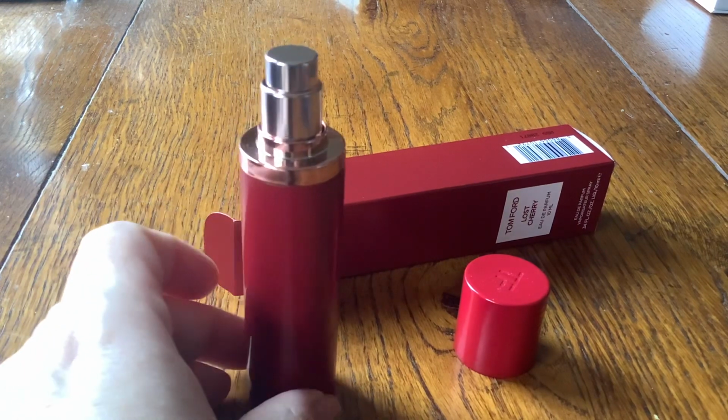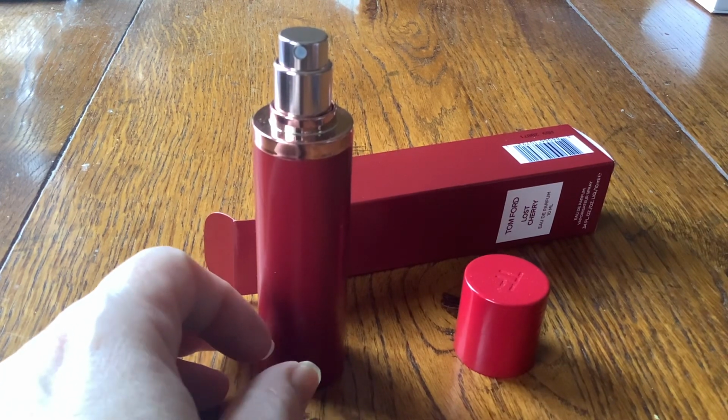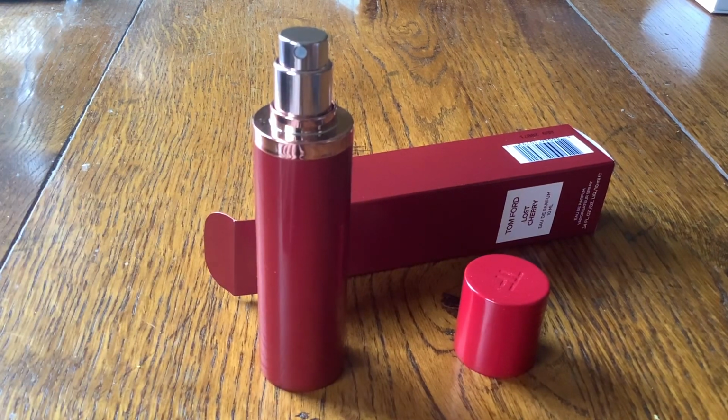And part of the reason I wanted to talk about this now is there are quite a few of the Tom Ford fragrances, the more expensive ones, including the exclusives, in this size, and travel bottles on the Tom Ford website and websites like Selfridges. So I do think they make nice presents.